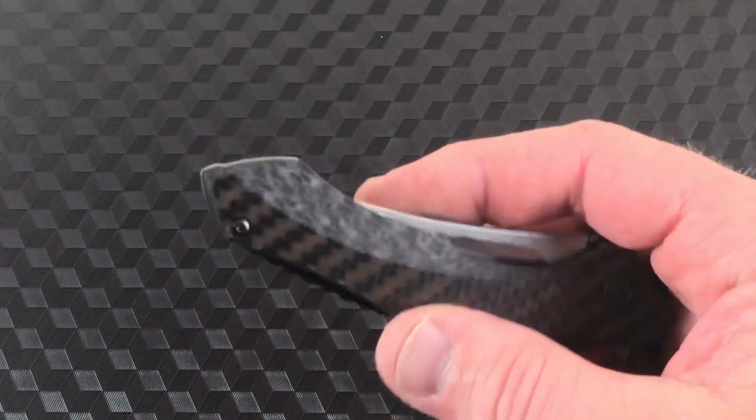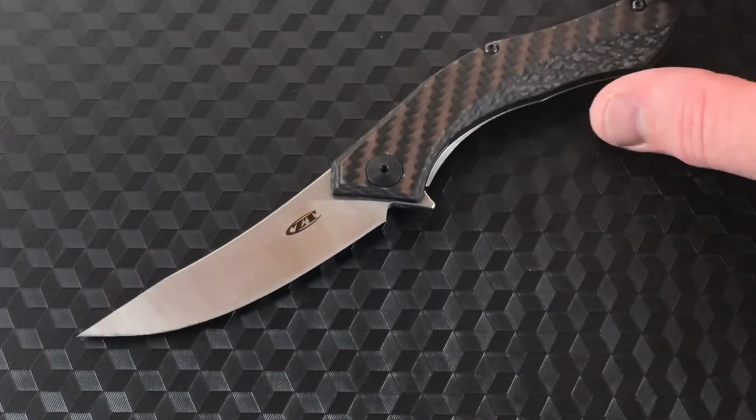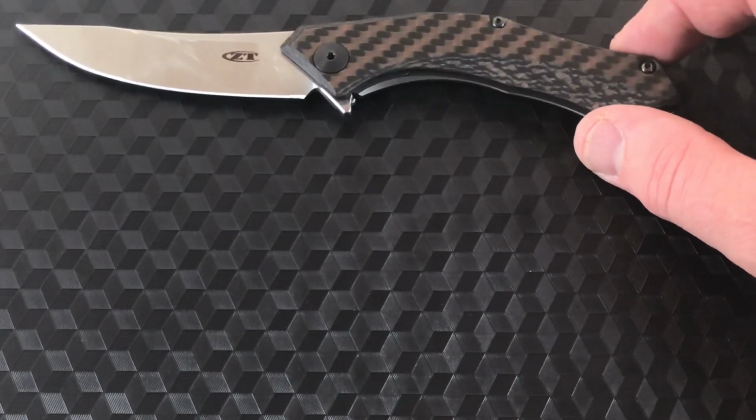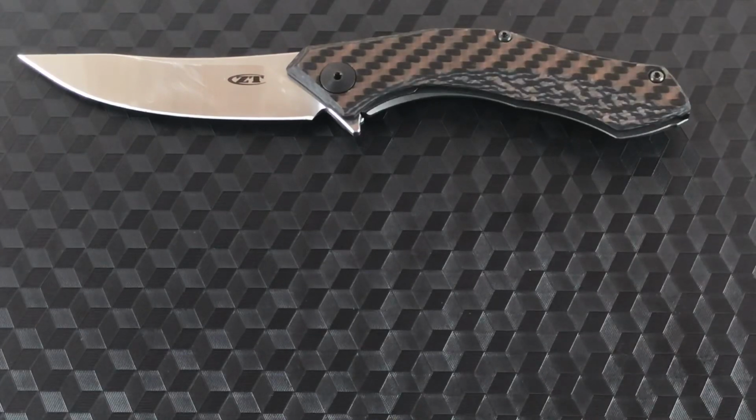And obviously, because it's going to be carbon fiber, it's going to be nice and lightweight. So that's a great little classy EDC knife for when you want to dress up a little bit and you don't want to use one of the other ones. That's one I really like using a lot.